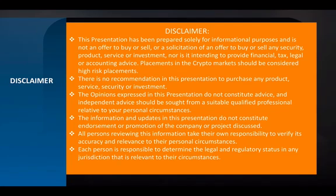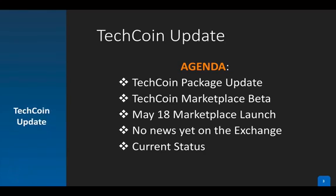The information and updates in this presentation do not constitute endorsement or promotion of the company or the project discussed. All persons reviewing this information should take their own responsibility to verify its accuracy and relevance to their personal circumstances, and every person is responsible to determine the legal and regulatory status in any jurisdiction that is relevant to their circumstances. Having said all that, let's get on to the agenda.